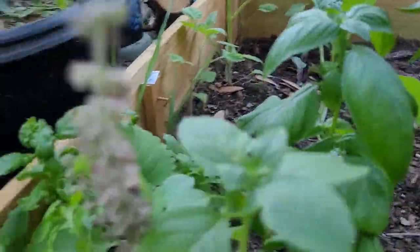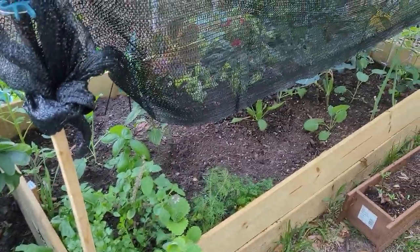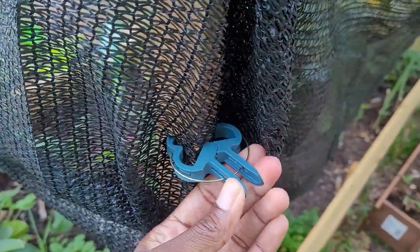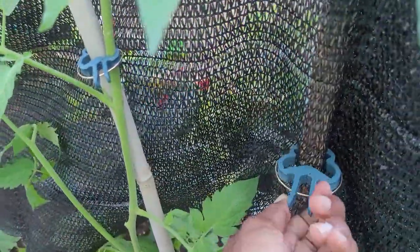All right, so I'm going to head over. That is, let me back up. So that is all for this garden bed. The shade is held on with clips from the Dollar Tree right here. I have four clips. I did have six, but I am using them elsewhere.